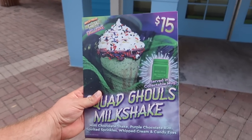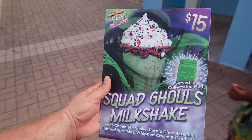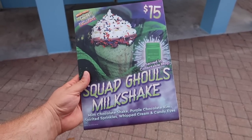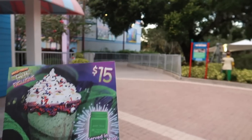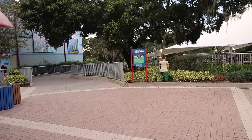As I was making my way to my next destination, I noticed they had a Squid Ghouls milkshake, mint chocolate shake with purple chocolate rim, spirited sprinkles, whipped cream, and candy eyes. So I think I'm gonna grab it, and then we're gonna head down, and I want to see a little bit more of the mini land and the Cypress Gardens.